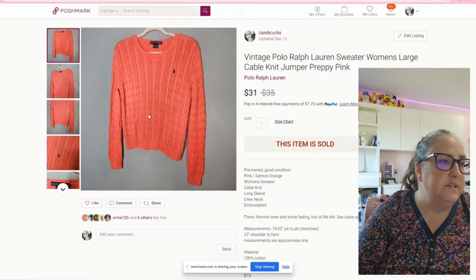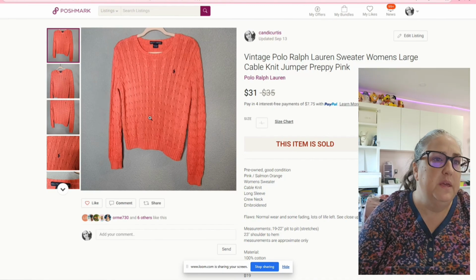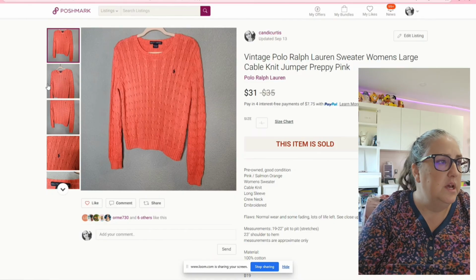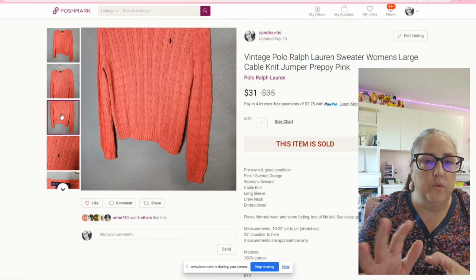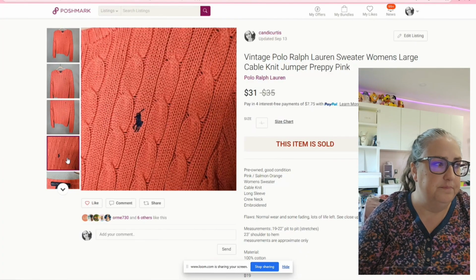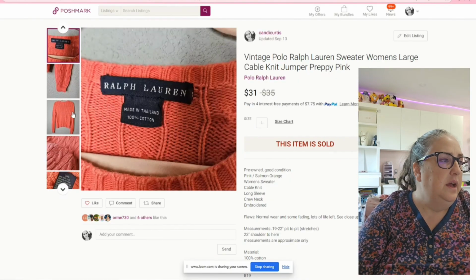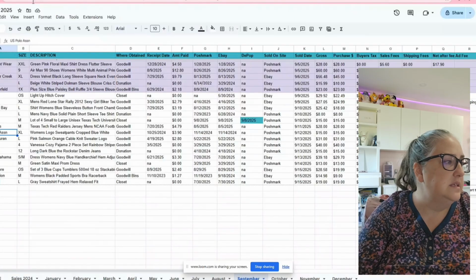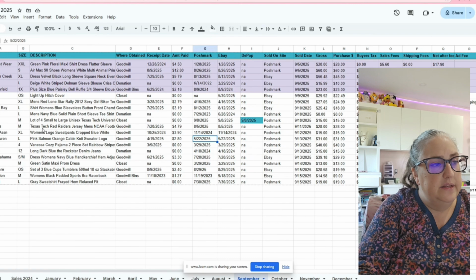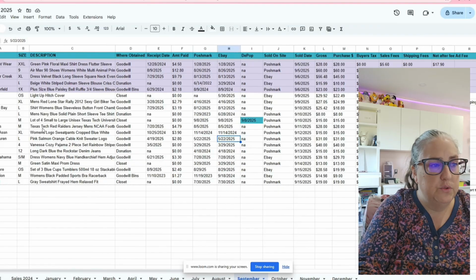And then the next item is this vintage Polo Ralph Lauren sweater, cable knit. I put jumper, preppy, pink, women's large, but it was more like a salmon, like a pinkish salmon, orangish colored. And then a little bit of wear, like you could see some wash wear, but I did sweater shave it just to get rid of any excess hairiness from washing and stuff. So I think overall it cleaned up pretty good. And it was 100% cotton too, which is nice. So that item I picked up at Goodwill on April 19th this year. I had $2.80 invested, and I posted it on Poshmark and eBay May 22nd.